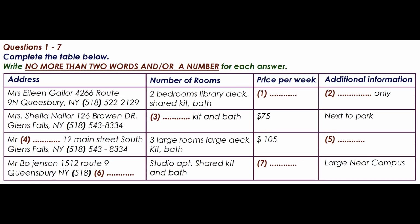What about the one on Route 9N? It looks like it's big with a library and a deck, but it doesn't say how much it costs or anything else about it. Oh yes, Mrs. Gaylor's apartment. That one is actually only a 10-month rental and it is going for $156 per week. It's quite a nice place. She only rents for 10 months each year because of horse racing season. Then her relatives all come to stay, so tenants have to move out.